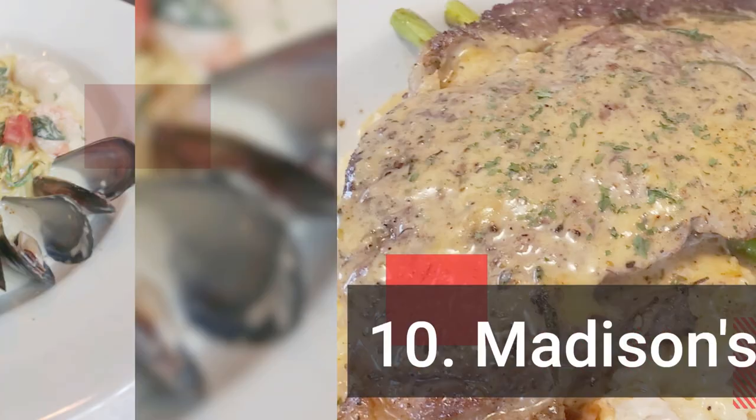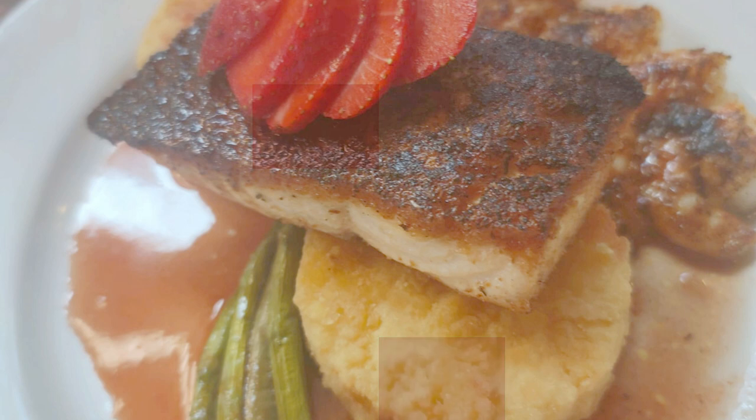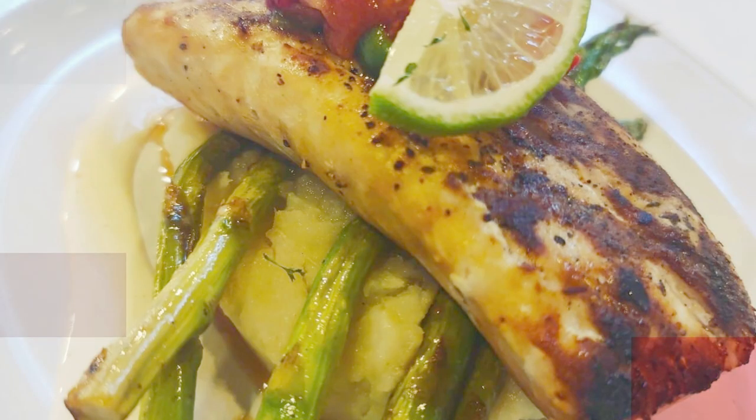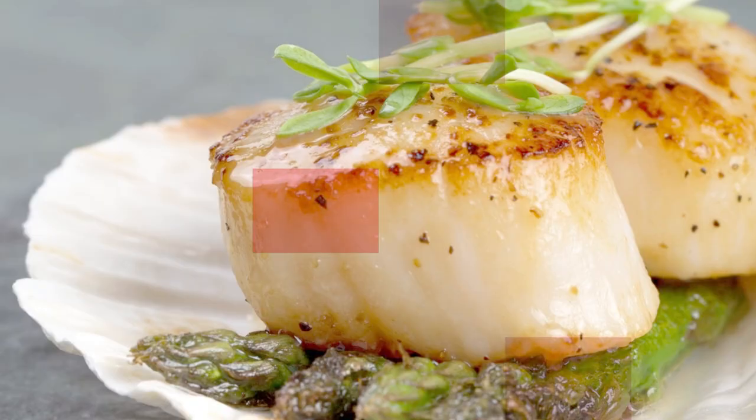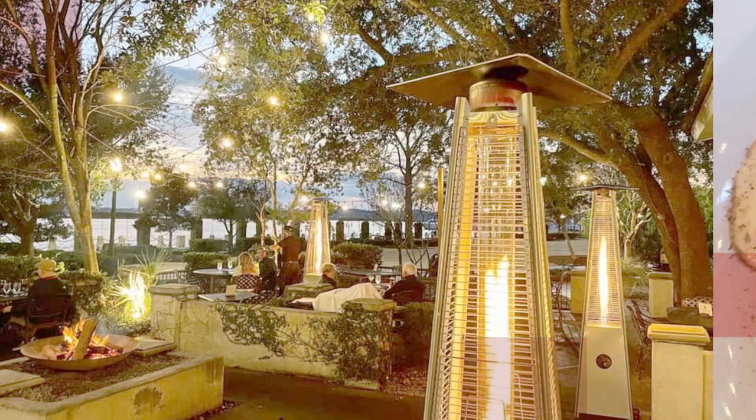Number 10, Madison's. This restaurant is located in the picturesque Beaufort suburb of Port Royal. It is a family-owned restaurant with a relaxed atmosphere. Items such as burgers, pasta, and grits are just a handful of the mouth-watering options available here at Madison's. The amount of delicious seafood is a bonus, as is the raw oyster bar. They collaborate with a network of small farms and fisheries around the eastern seaboard to provide fresh, farm-to-table foods and are all staples of South Carolina-grown products.